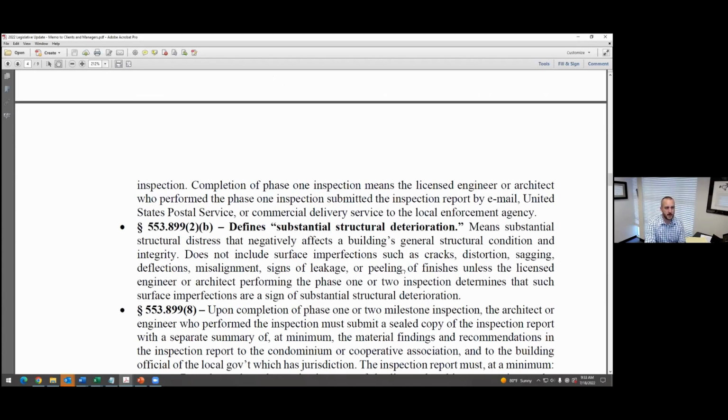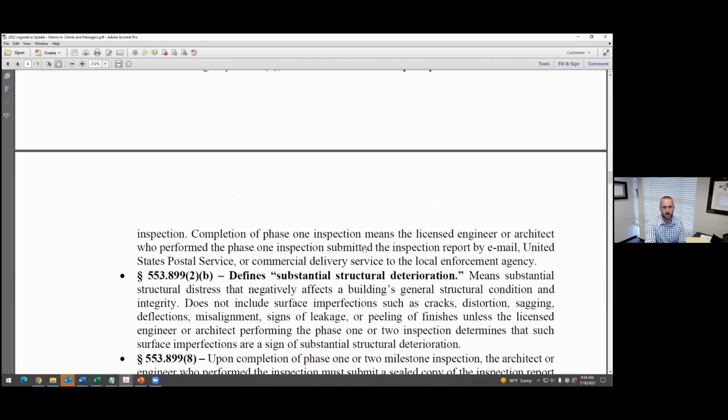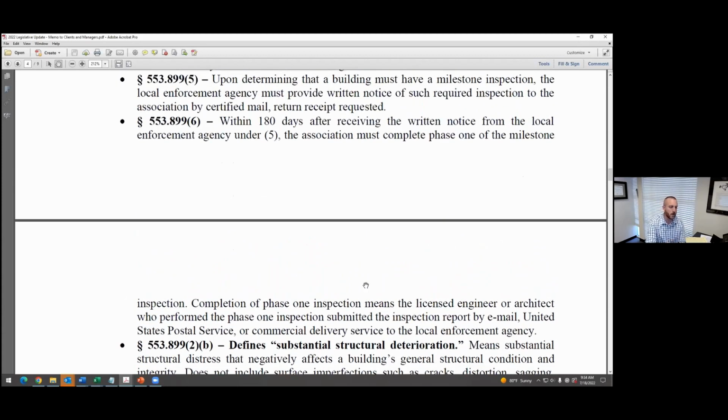Completion of the phase 1 inspection means the licensed engineer or architect who performed the phase 1 inspection submitted the inspection report by email, by US mail or commercial delivery service to the local enforcement agency as part of the compliance with the 180-day requirement under that part.